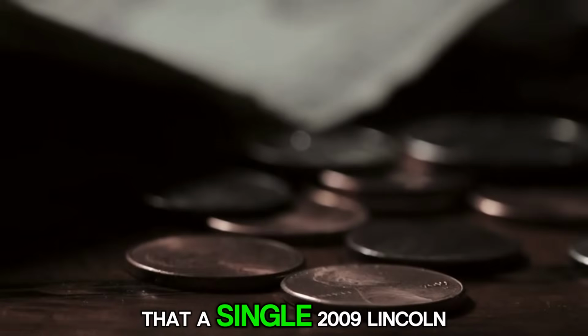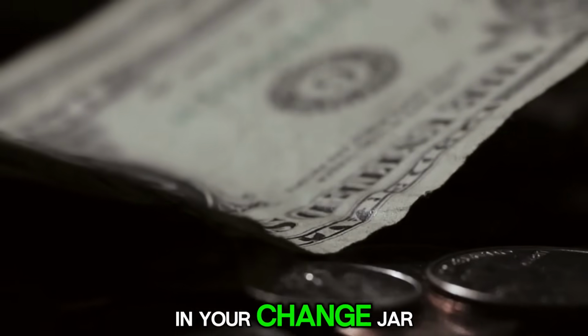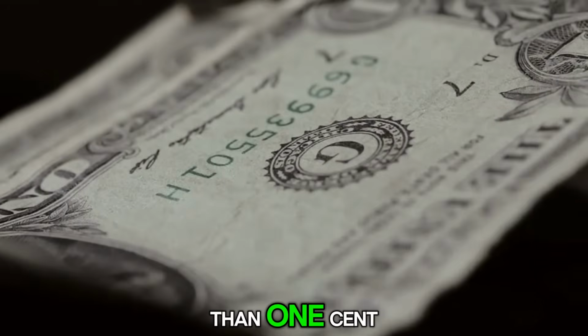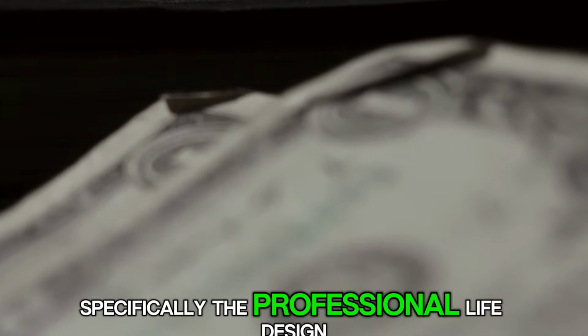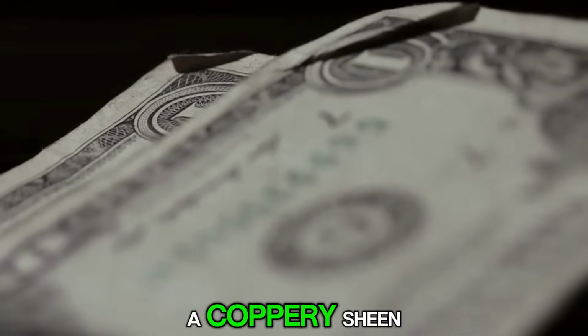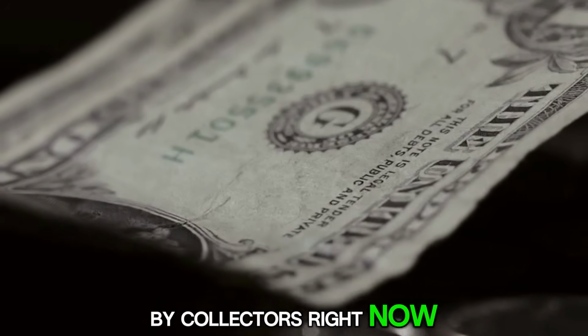What if I told you that a single 2009 Lincoln penny, one that looks like just another coin in your change jar, could be worth far more than 1 cent? What if that plain-looking penny, specifically the Professional Life design with no mint mark and a coppery sheen, is actually one of the most sought-after coins by collectors right now?